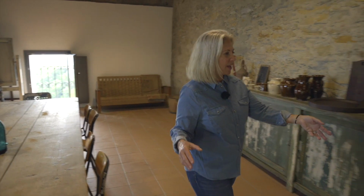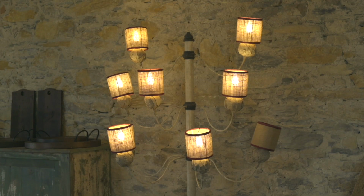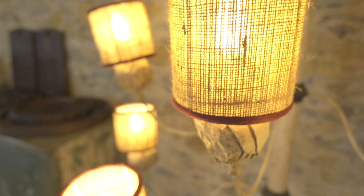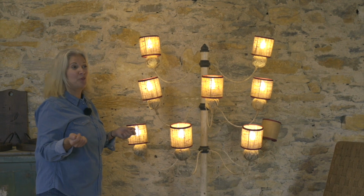This is from one of my very favorite stores. And Frank and I fight over this light fixture because he really hates it. It was a hat rack, and it's really fun. He said he wouldn't move here unless I got rid of this. So he's not moving here.